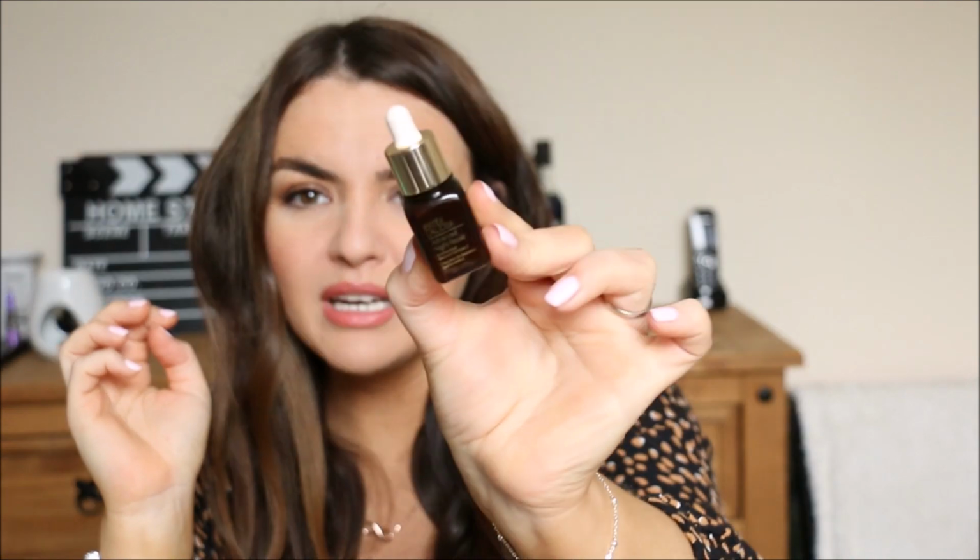And then another thing that I've been trying to use at night is this little sample I've got of the Estee Lauder Advanced Night Repair. I've always really gotten on well with this product and I love it. I need to buy a full size of it, but there's just something about it that my skin seems to really like, and it just helps with any uneven texture. It's got hyaluronic acid in it and it repairs your skin overnight, and it's just really lovely. So I've been using those, this more so at night and this at night and in the day, depending on how my skin's feeling.